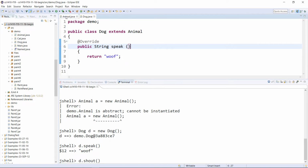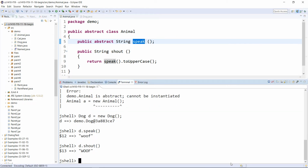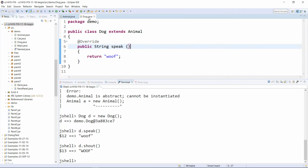It's going to just show me woof in uppercase. And the reason that worked is this method, which calls speak and converts it to uppercase, is inherited by Dog. And so when it calls the speak method, it's calling the speak method that we just overrode.